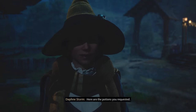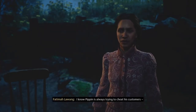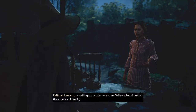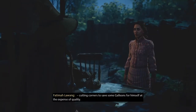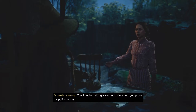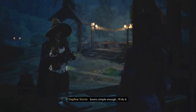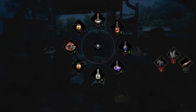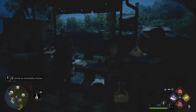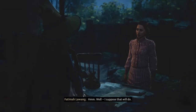Here are the potions you requested. You think it's lousy. So simple? Perfect. I know Pippin is always trying to cheat his customers. Cutting corners to save some galleons for himself at the expense of quality. You'll not be getting a canut out of me until you prove the potion works. Drink it. Seems simple enough. I'll do it. I should think so. It seems to have worked. Well... I suppose that will do.